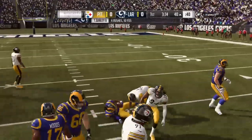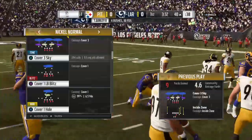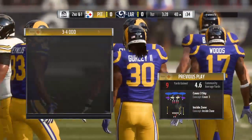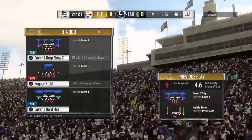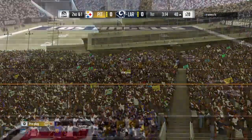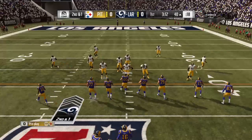And a pretty big hole as he's down to about the 40. 9 yards is the pickup there, and they'll have a 2nd and 1. A nice run here early on. It doesn't take a great play caller to realize you want to establish a guy of his caliber with runs like this early because they will pay dividends as the game progresses.